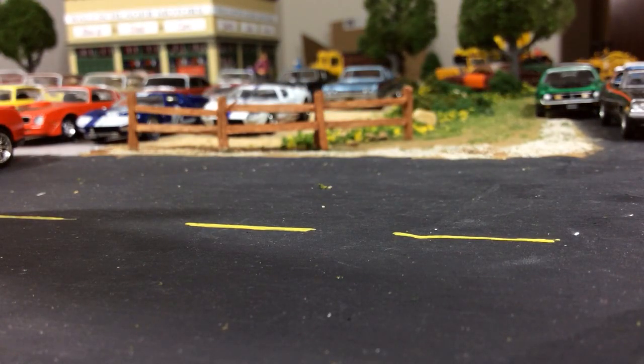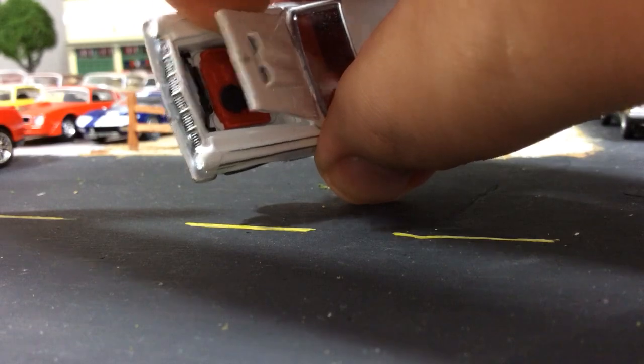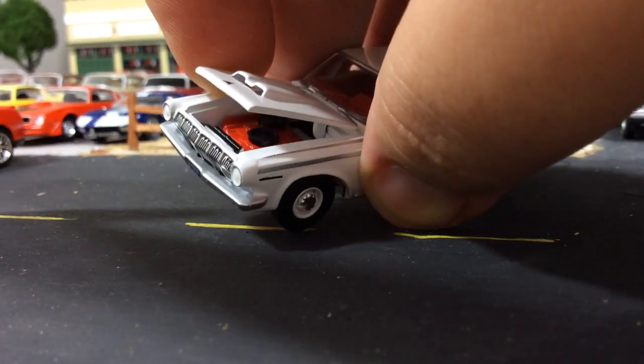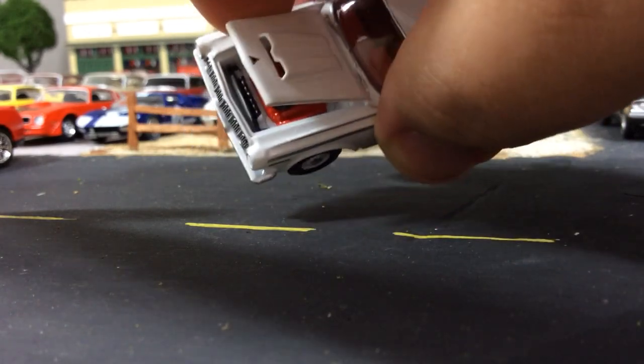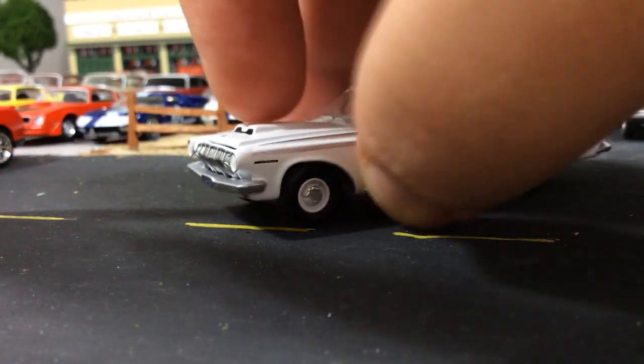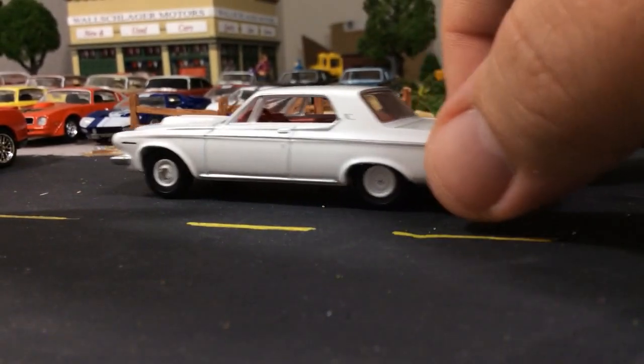Well, if I can open that. That's another thing with these Auto World cars. The hoods line up so nice. They close so tight. There. Oh wow, it just springs back closed. I don't know if you'll be able to see it here, but those are actual intakes. A lot of cars this scale, they will just cast those and then paint them black to give it the effect. But that's an actual intake on the hood.